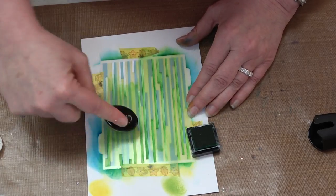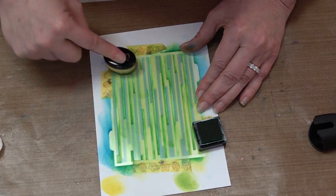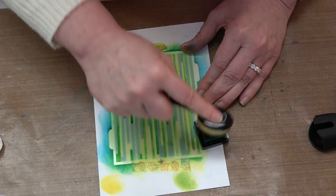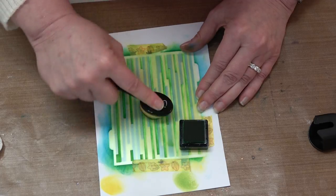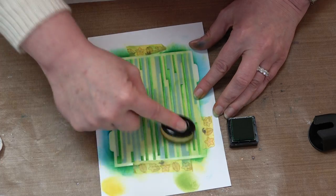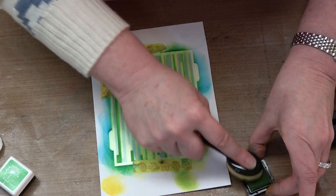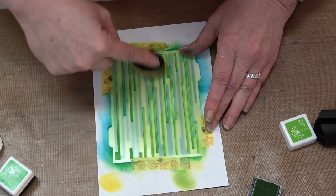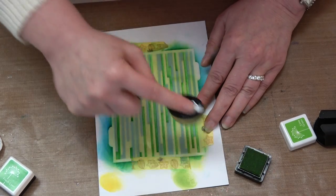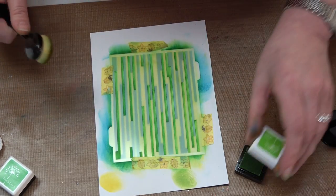If you want to go in there and make sure that all of your lines are exactly the same color, you absolutely can. You'll just have to spend a little more time laying your color down. Make sure that you get it all filled in. And I think for good measure, I will throw some of that lime green in, just to lime it up a little. Okay.